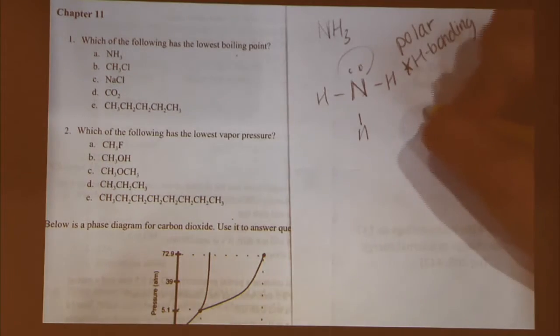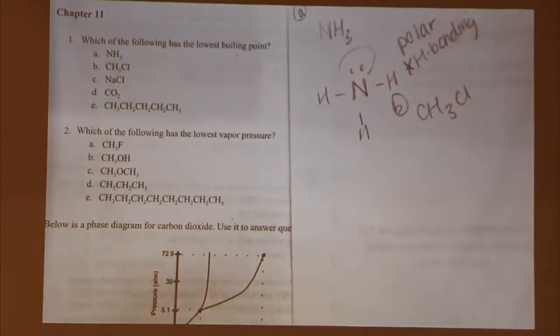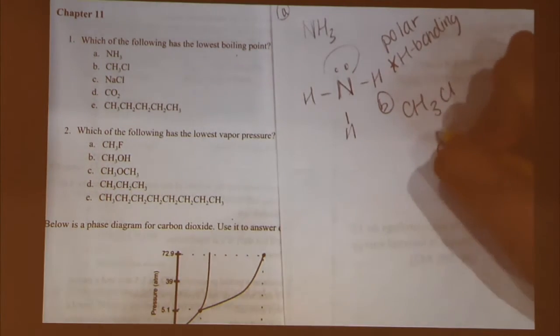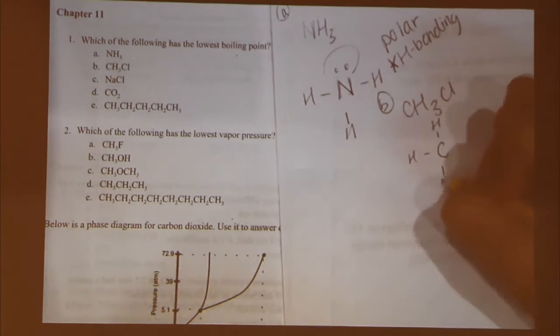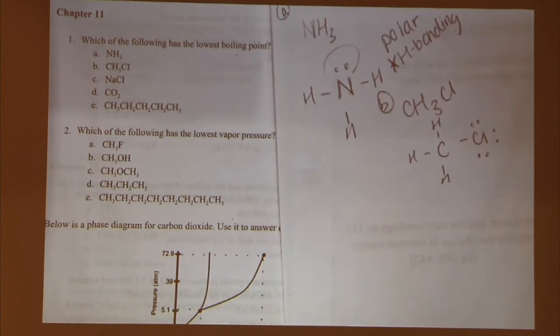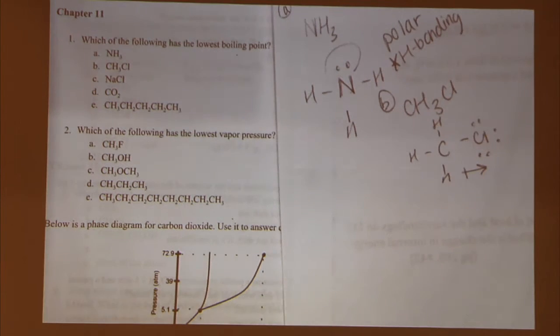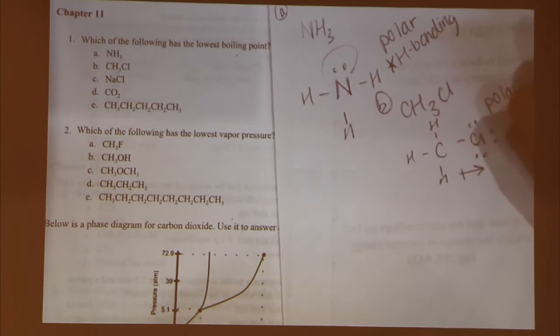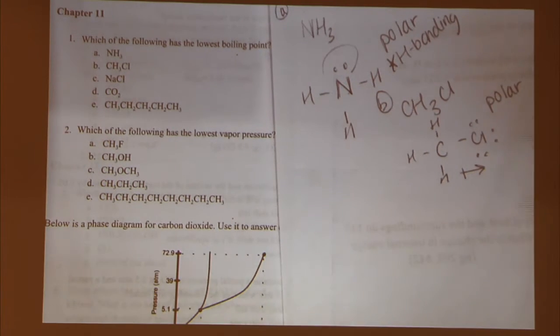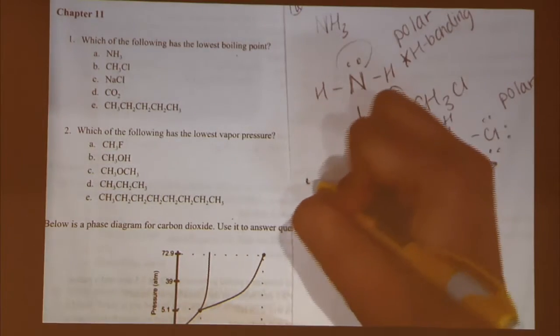We have CH3Cl. So we draw that one. We have carbon with 3 hydrogens bonded to a chlorine with its lone pairs. So the chlorine-carbon bond is a polar bond that makes this molecule polar. But it doesn't have any hydrogen bonding. So far B would have a lower boiling point than A, but maybe not the lowest. So we'll go to C.